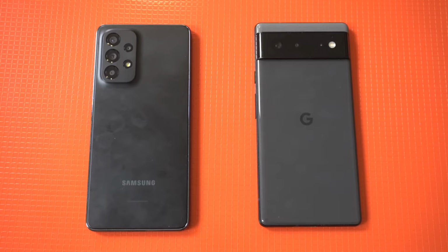So I'm going to be comparing the Galaxy A53 versus the Google Pixel 6. Now, these phones are actually pretty close in a lot of different spec categories, but when it comes to overall design, the Pixel 6 is just where it's at. It's easily the best looking phone Google has released to date.